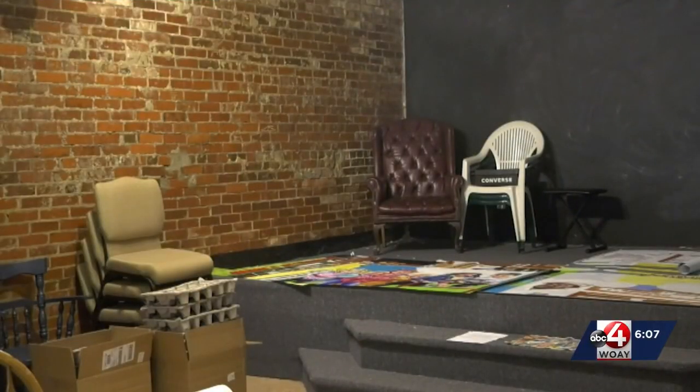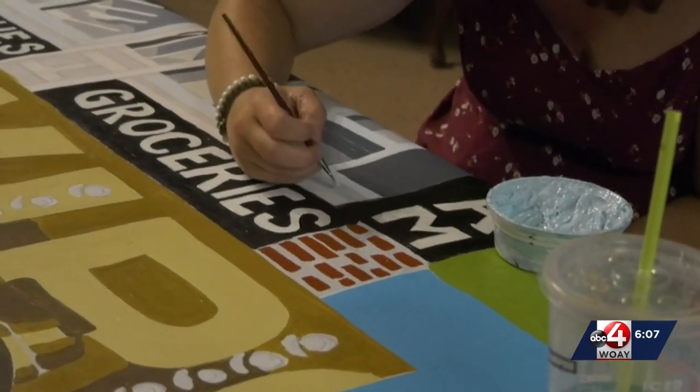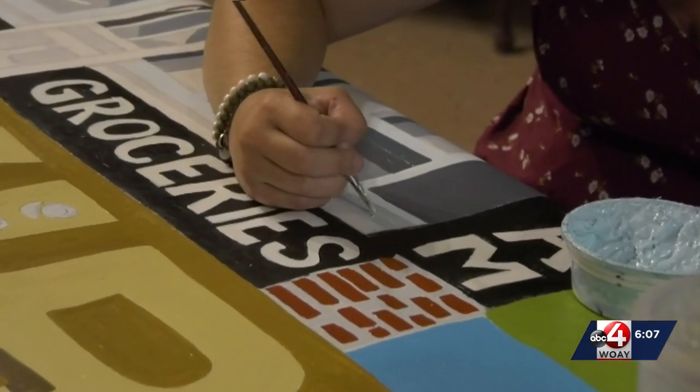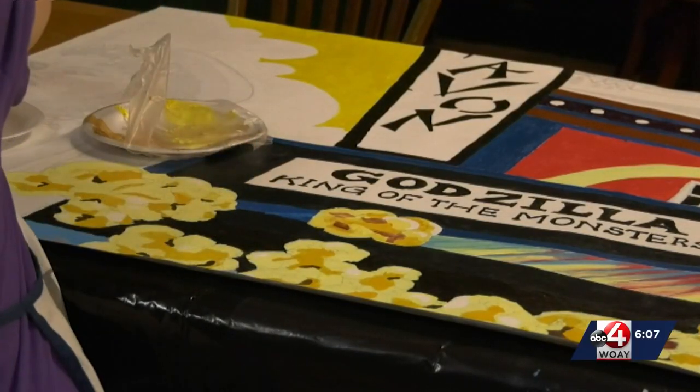The painting session took place at the Appalachian Coffee House on Mercer Street, but the mural is still far from complete. Over the next few weeks, professional artists will work on finishing the project, and the mural will eventually stand at 12 feet in height and will be 36 feet wide.